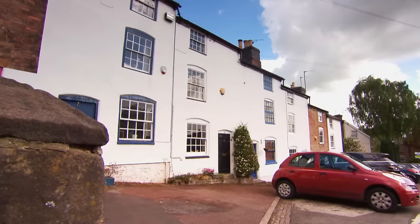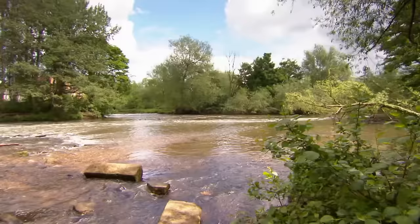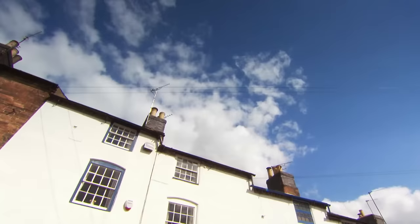It's amazing. I couldn't have asked for more, really. You know, parking space, bedrooms, big kitchen. Oh, I love it. It's an English Heritage site, but it's like 10 minutes from the city centre. We're well chuffed, really, really chuffed. And so they should be, because they got a bargain.